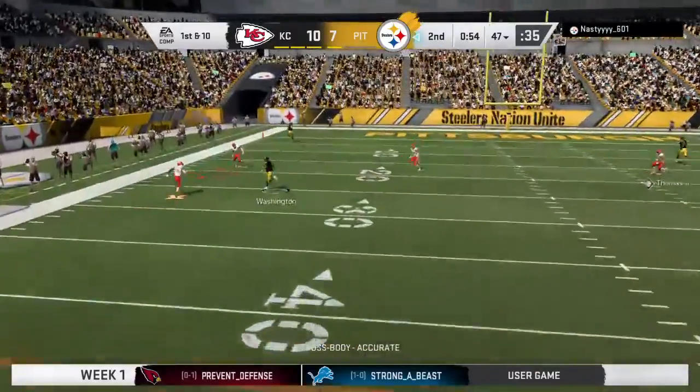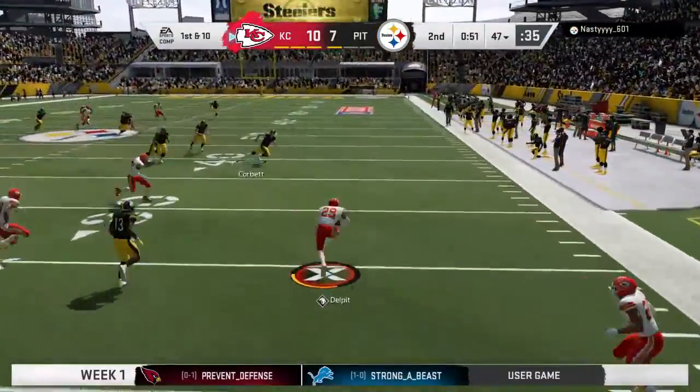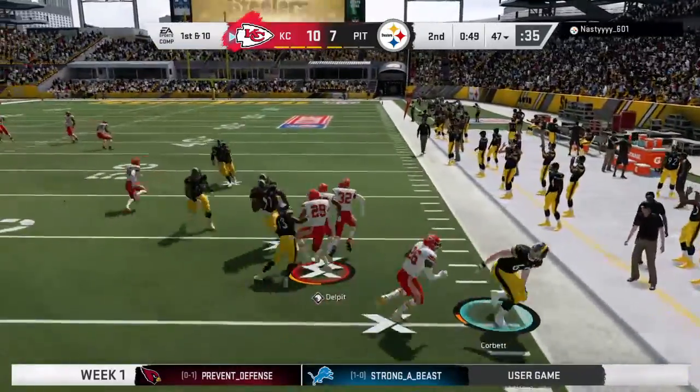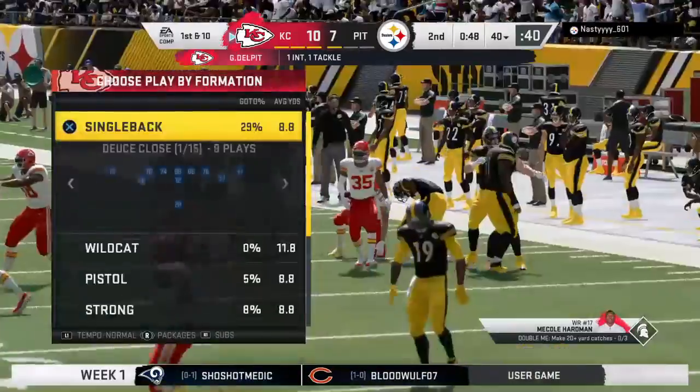He's going to launch it for Washington. Into a double team, and it's intercepted. Picked off at the 22. And to the 40-yard line, that's where the return stops.